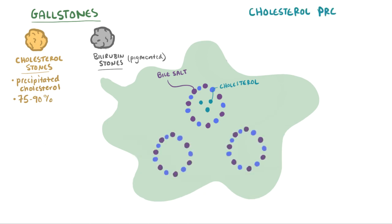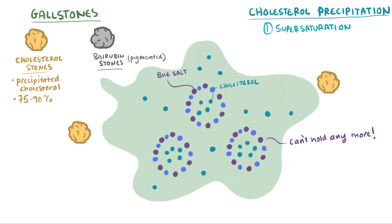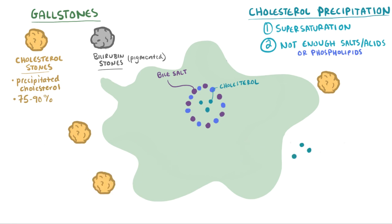This precipitation of cholesterol can happen in a couple of ways. First, the bile can become supersaturated with cholesterol, meaning that the bile has so much cholesterol that the bile salts and acids, or phospholipids, can't hold any more in solution. Because remember that these all help make cholesterol more soluble in bile. And so the cholesterol comes out of solution as a solid, or precipitates. Another, somewhat similar way is if you don't have enough of these bile acids or salts and phospholipids to help keep the cholesterol in solution. So the less you have, the less cholesterol can be in solution, and the more precipitates out.